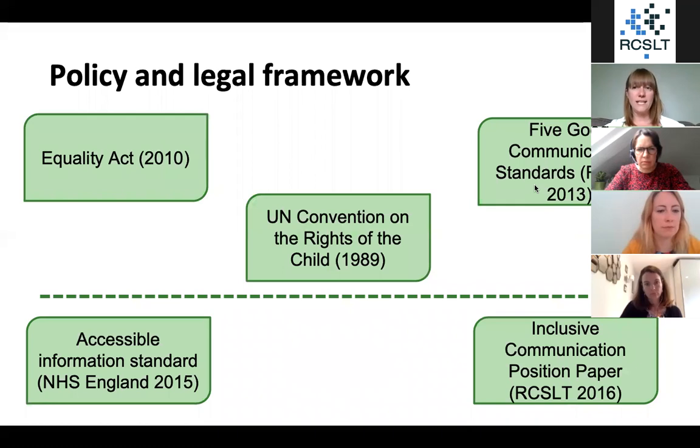There are a few policies and legal frameworks that influenced the project as well. Above the line are the ones that I was aware of as I was undertaking the project, and below the line are the ones that were emerging just as I was completing the project. And I'm going to talk in a bit more detail about the implications in terms of the Accessible Information Standard later.